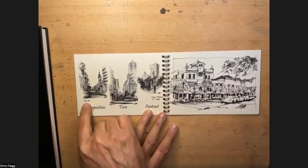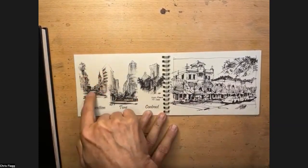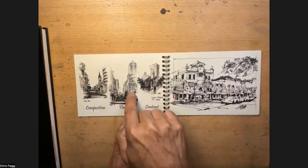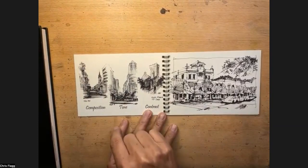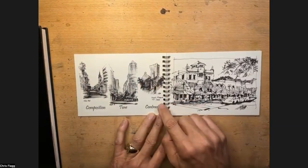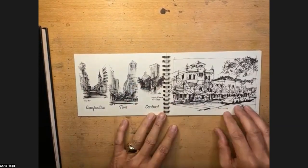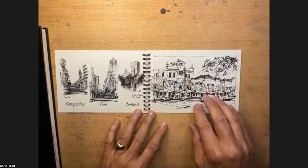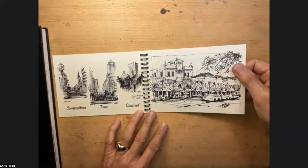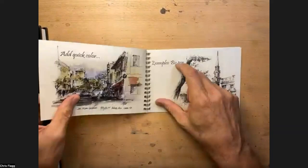But I talked about composition, where you have kind of a U-shaped composition with a focal element. Tone: how do you tone and create contrast in your sketches, with darks and shadows and things? It doesn't show up real well on the camera, but it just gives you an idea of some of the thinking and style when we're out there sketching. And again, these are very quick. You guys know what it's all about.